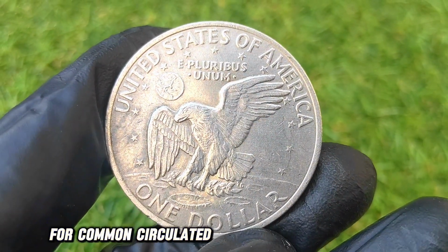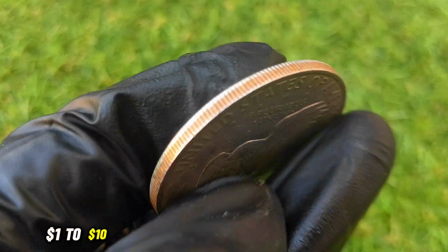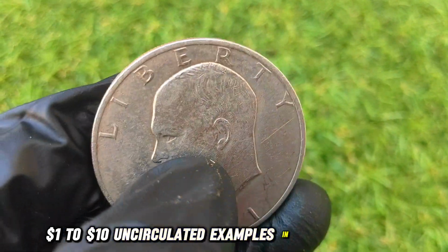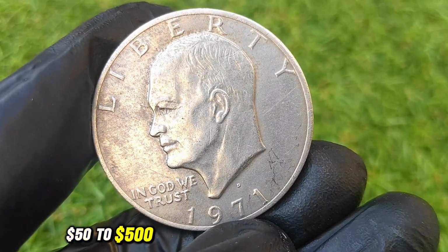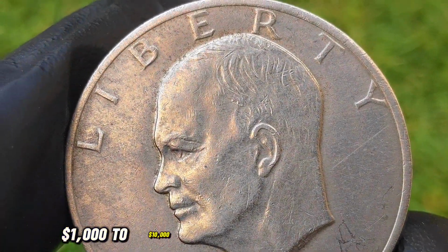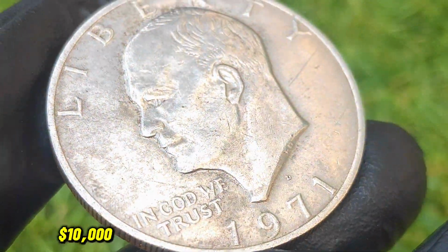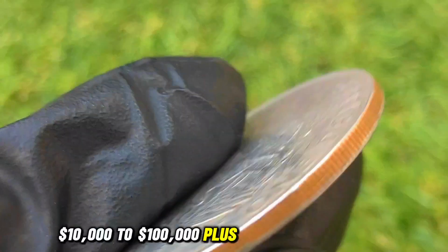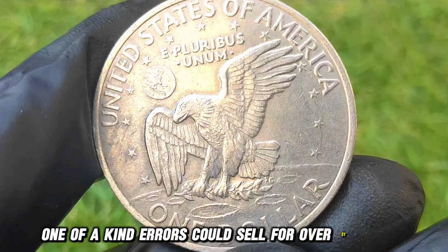Common circulated 1971 D Eisenhower dollars, $1 to $10. Uncirculated examples in MS-65 or higher, $50 to $500. Double die or off-center strikes, $1,000 to $10,000. Wrong planchet silver errors, $10,000 to $100,000 plus. Major mint mistakes, one-of-a-kind errors, could sell for over $1 million.